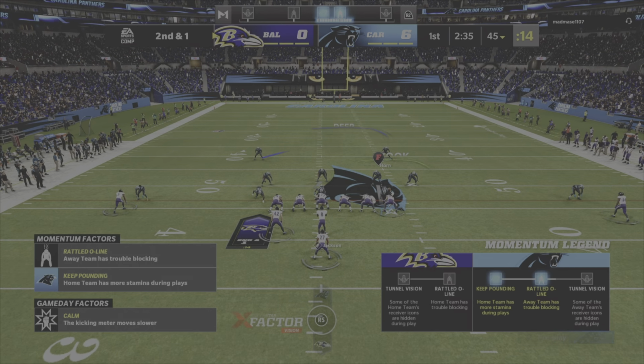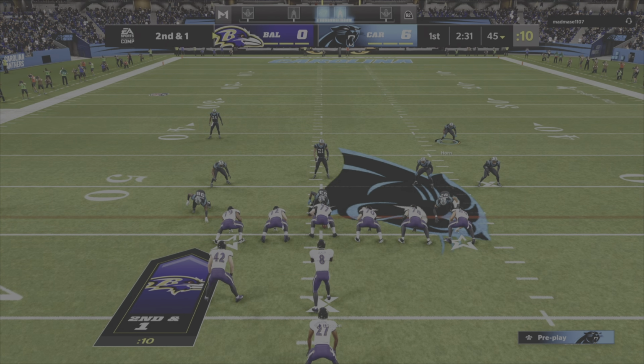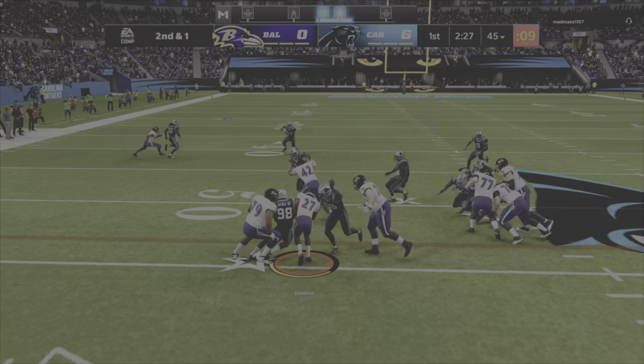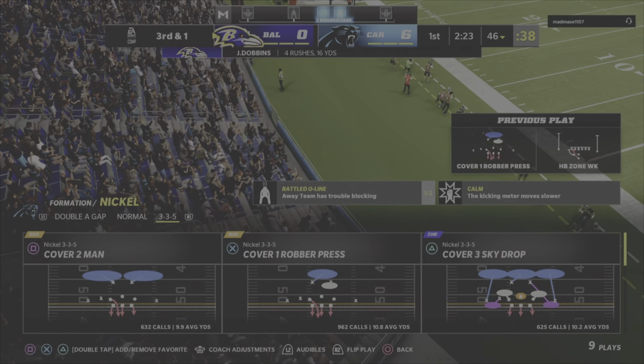Between run and pass. But in this case, with strictly the run game, you can be creative there as well. Run it inside, run it outside, keep the defense off balance. And he'll only get a yard to bring up 3rd and 1.